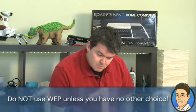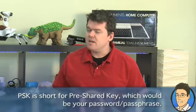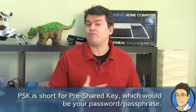WEP, of course, that's the old-fashioned one, right? WPA Personal, a first generation of WPA, is not as secure as the new generation WPA2, which became a standard after a while. And it's WPA2 Personal. Now you may see this on your router as WPA2 PSK. That just means the personal version of this, designed for home usage.